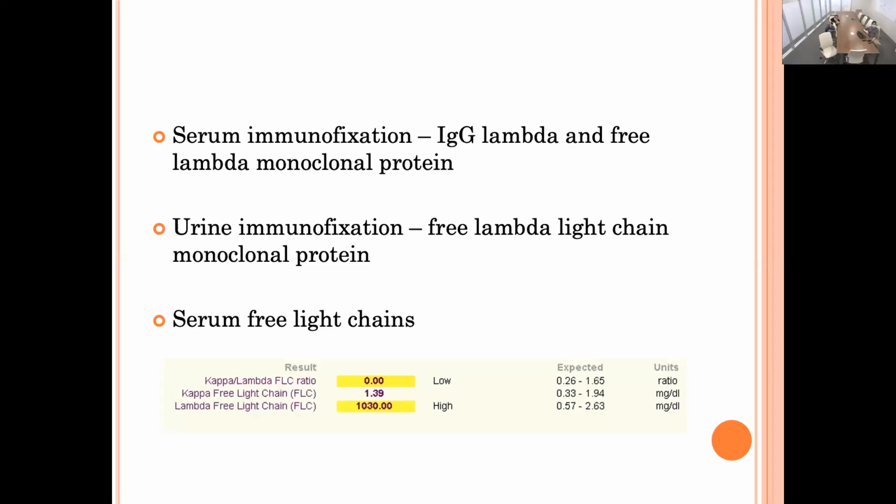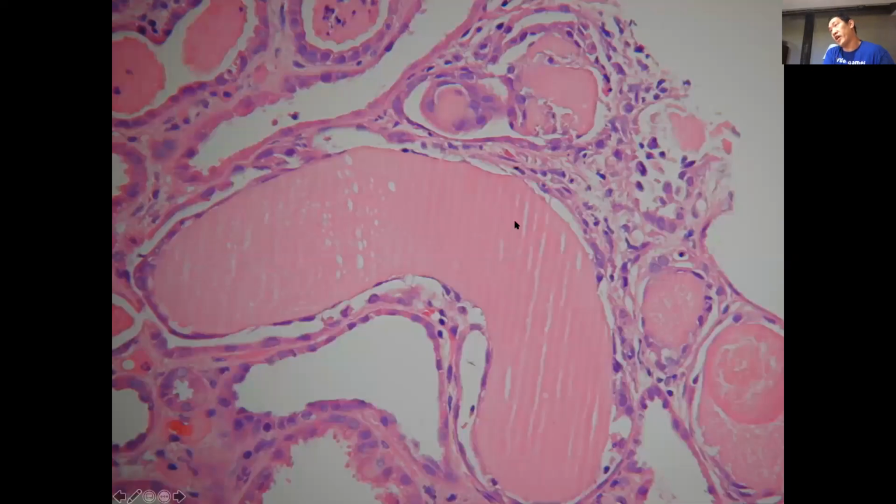Okay. All right. So what would you expect to see? Fractured casts. Okay. So fractured casts within the tubules. And so that's what we did see. So here you have a cast and it's got this glassy appearance and you can see these fracture lines across it. And the pathologist will say it's almost like a piece of glass that has been gently tapped with a hammer and you can see the breaks within it. Sometimes you get nucleations of cells within it as well, but this is classic. And then when you stain on immunofixation for these, they should restrict to the light chain that it's positive for. So in this patient, it would be lambda.